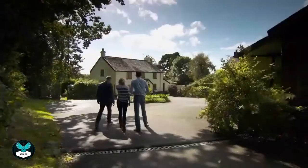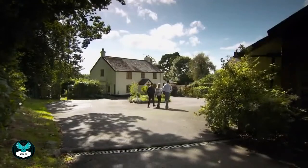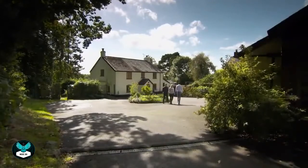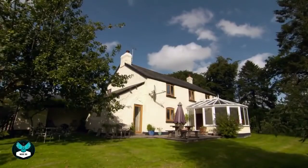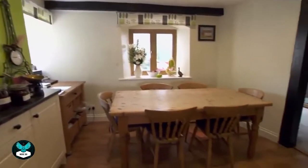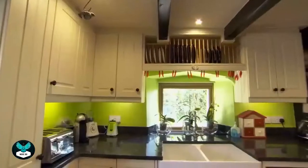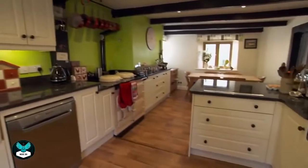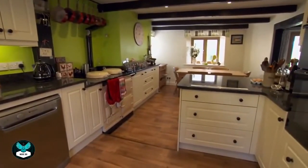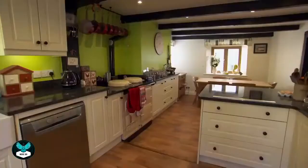Sounds good. This 18th century farmhouse is larger than our first property and would provide Matt and Daisy with growing room. The current owners have lived here for 20 years and inside, it's very much a modern family home already. Come in, mind your head here. Into the kitchen. It's large. Yes, lovely size, isn't it? It's really nice space, really big, really like how it flows into the dining room.